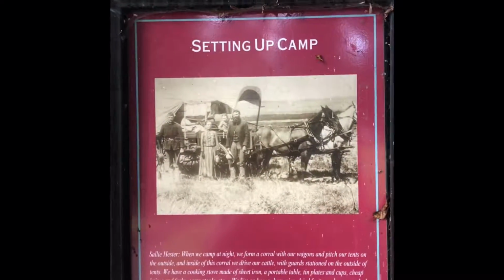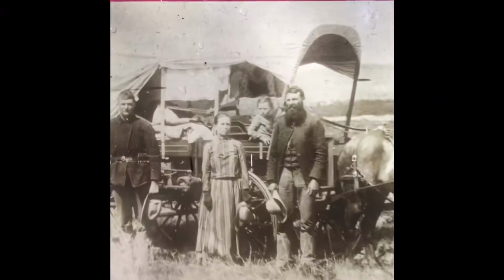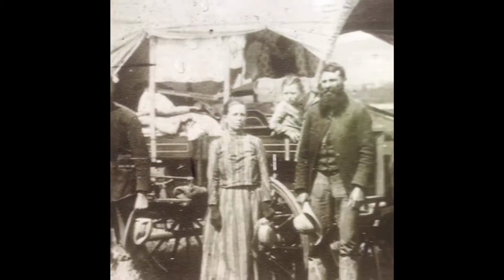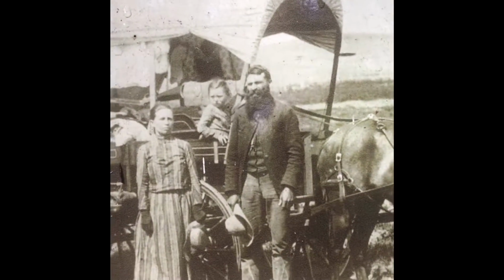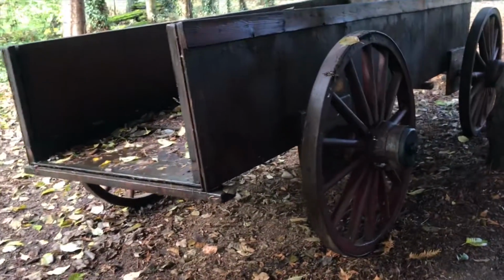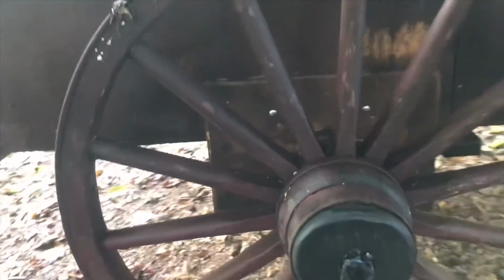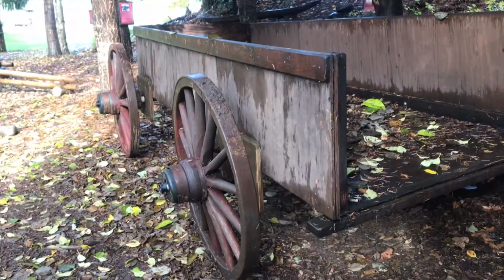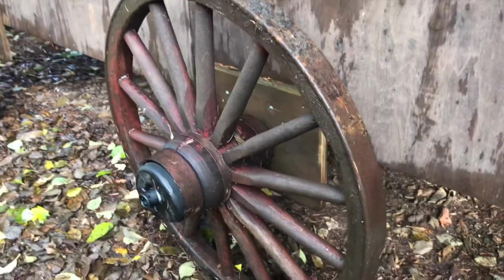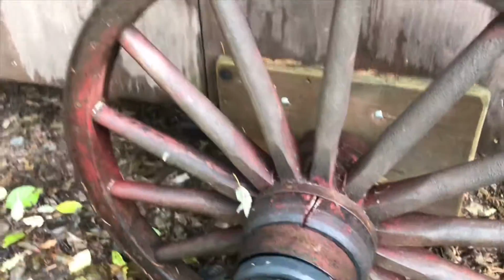Setting up camp, that's what we like to do. Look at these guys. Not one of them has a smile on their face. Their wagons had 10 by 3.5 foot bodies, and the wheels were usually 4 to 5 feet in diameter. The wagon wheels were belted with steel, and sometimes, when the wood would shrink, the steel belt would come off. Essentially, that's the tire of the wagon.